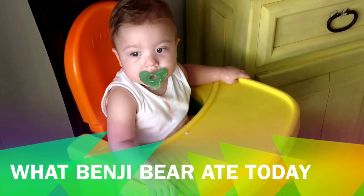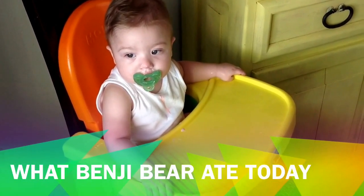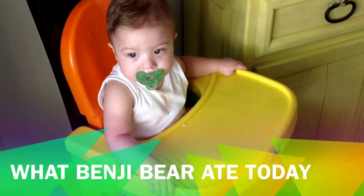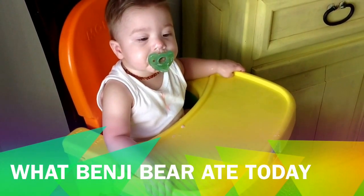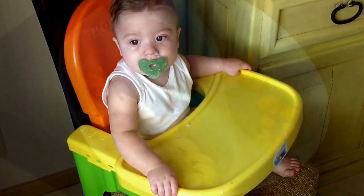So today I thought I would show you all of the things that I'm going to feed my 10-month-old baby and what he actually eats. So he's falling asleep in his little chair there because we had a late breakfast today and he's ready for his morning nap. So I'm going to go get him all cleaned up and ready for morning nap. And then we'll show you what he eats for lunch and dinner.